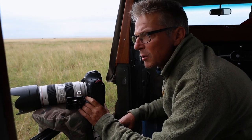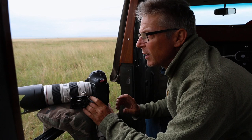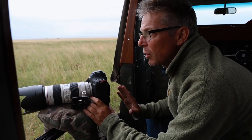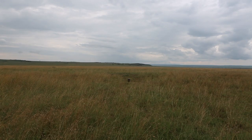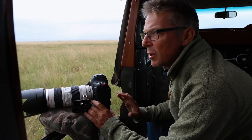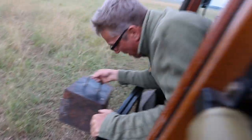Just put out our box in front of a hyena hole, but at the moment they're very afraid. I only clicked once, but yeah, we just need some time. Yeah, they're still running away at the moment. No, they're just looking at me. No luck with the hyenas, so we're looking for something else.